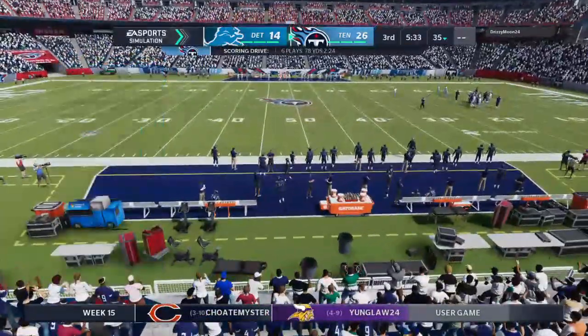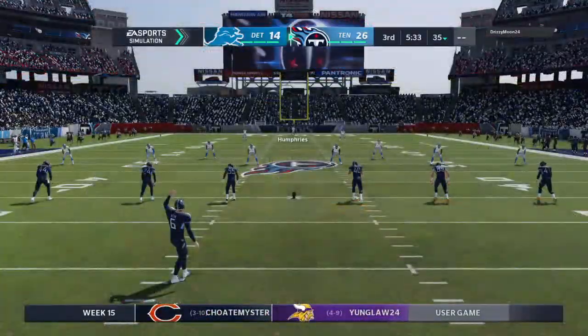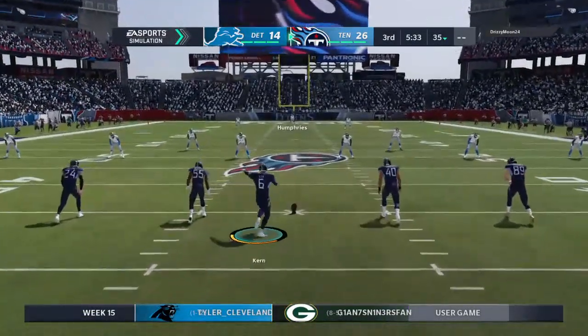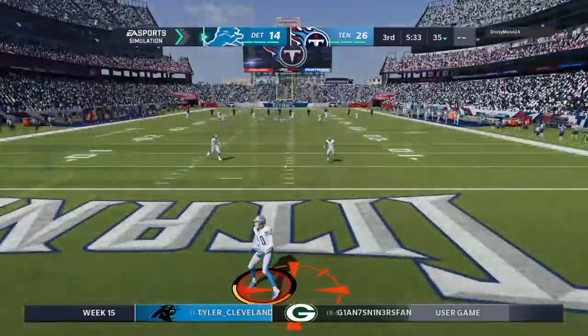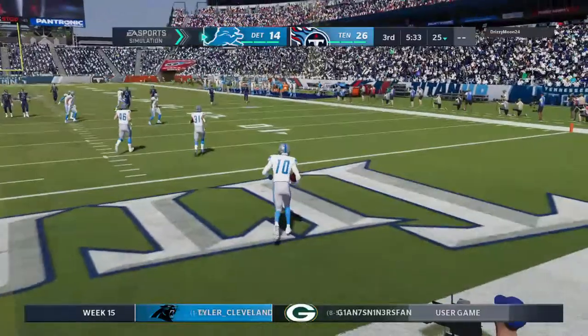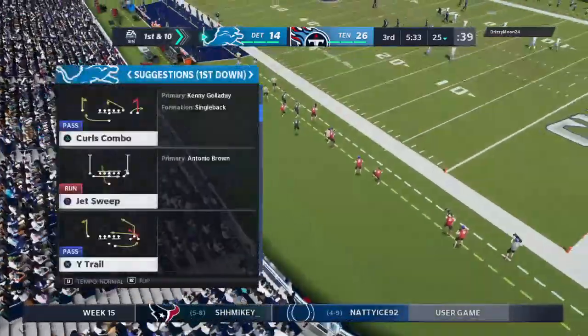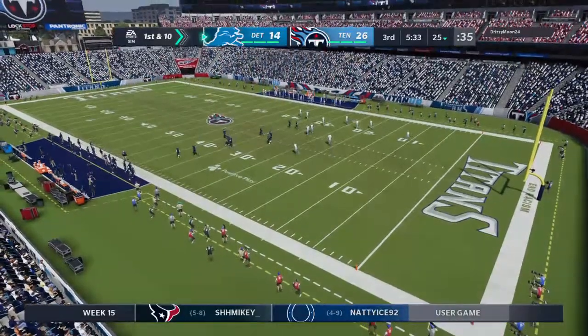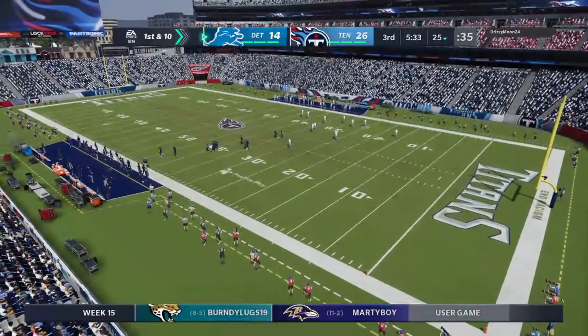Well, let's take it into the boxing ring. You talk about them commanding it, keeping the fight where they wanted to, whether it was in the center of the ring or putting them on the ropes, because it was jab, jab, jab. And finally, the haymaker to put that drive away. The Lions take over 1st and 10 at their own 25-yard line.